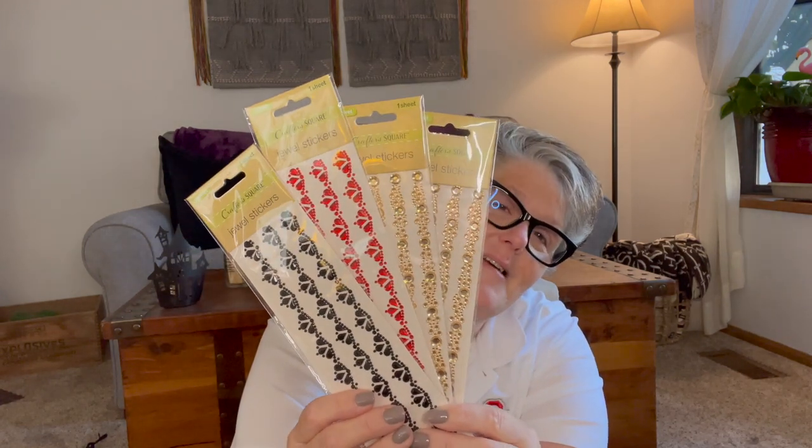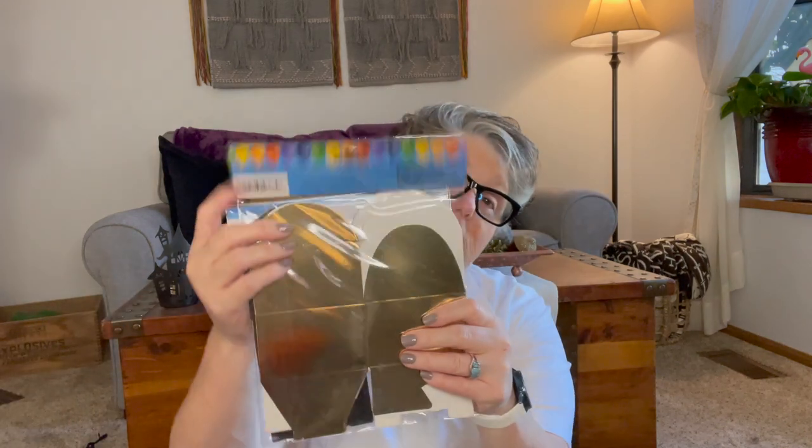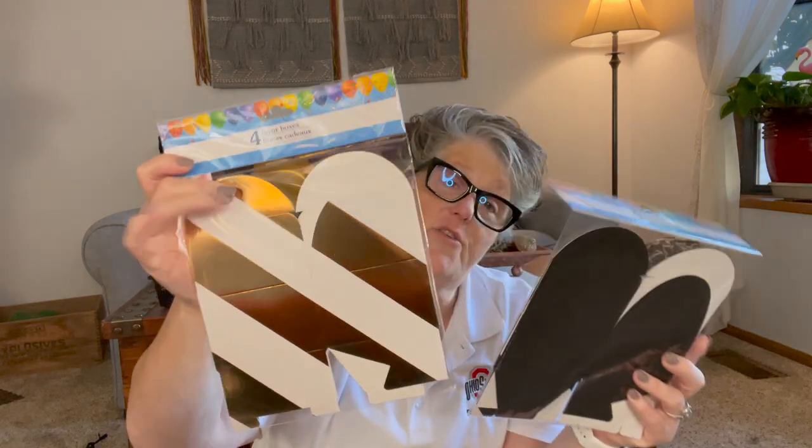So I grabbed some of these stickers, which are not specifically for Christmas, but for me, they work for Christmas because of the colors. Things like that, I feel like you have to grab when you see them. Just like these. I found these little boxes. You get four of them. These were in the party section. I want to see if I can put one together. I think these would be fantastic to share treats.